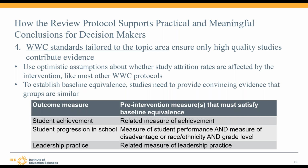Special considerations in applying evidence standards in a protocol detail how reviewers should apply the WWC standards. These considerations include whether to be cautious or optimistic in assessing whether attrition can bias the findings from randomized controlled trials, and what key factors must be similar in the intervention and comparison groups before the intervention occurs for quasi-experimental design studies to provide plausibly valid findings.